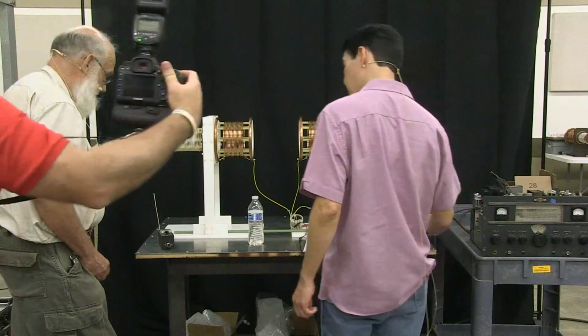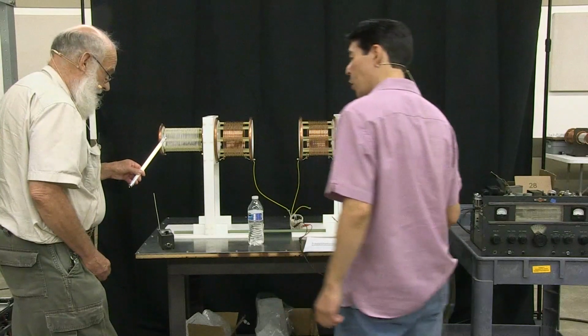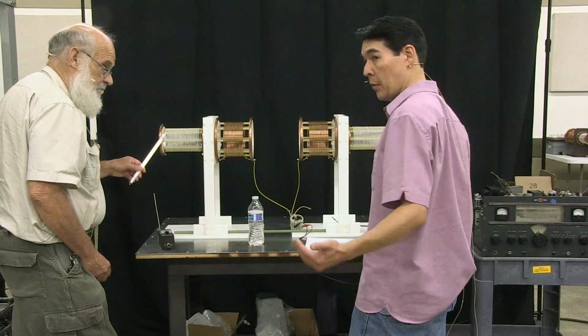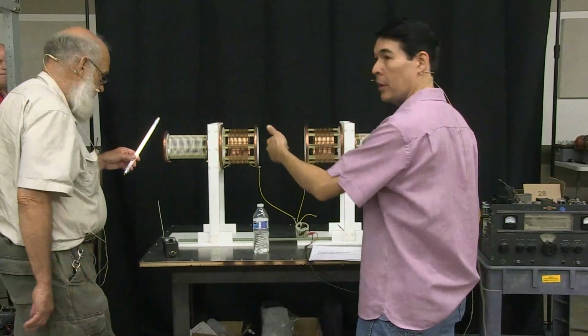There we go. We're ignited. And now we need the lights out. Yeah, we need the lights out now. By lighting the bulb and getting close to it, it's going to change the frequency. And so each time he pulls it away a little bit, I have to retune into that frequency.